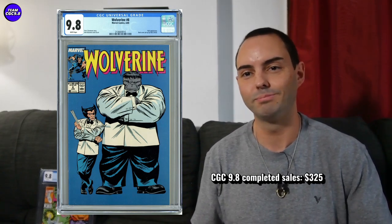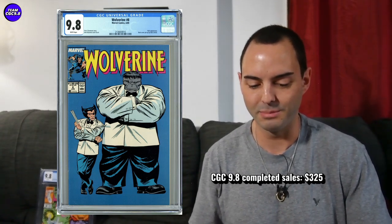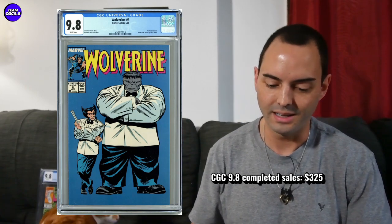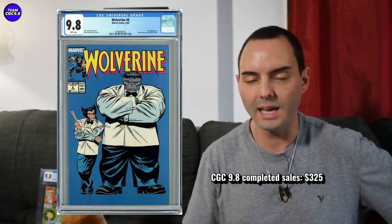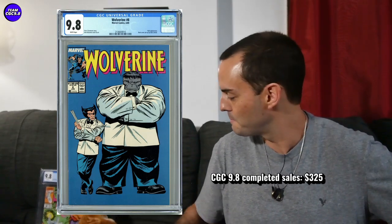Any big Wolverine and Hulk awesome-looking book is going to be a great collector item. I think maybe aim right around 300, maybe a little bit less if you want to be patient on that one. Okay, a couple Star Wars books to end it off here.